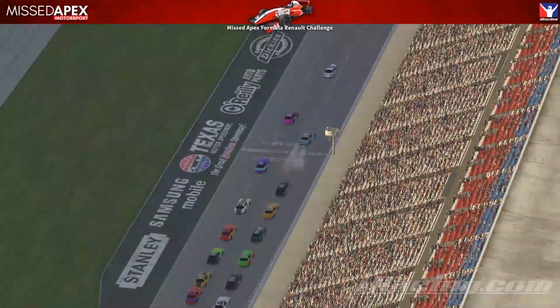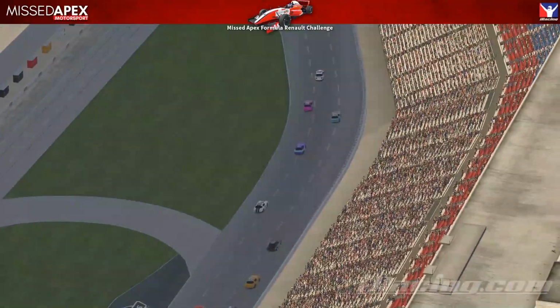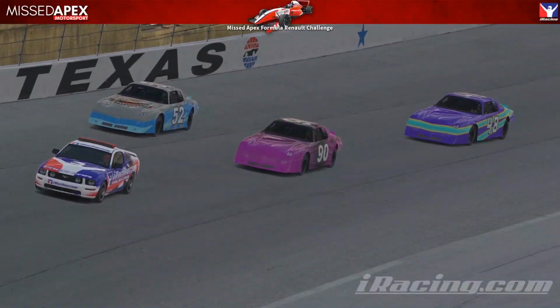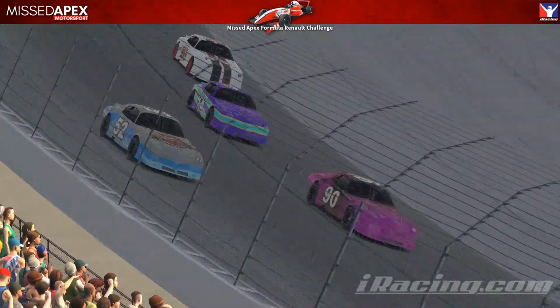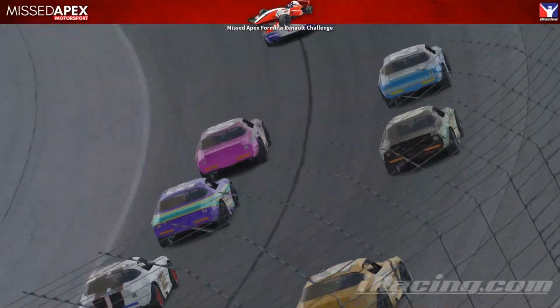Looks like the field are heading away on the warm-up lap with a couple of burnouts going on, trying to warm up those tyres, Chris. Yeah, absolutely. And it's not like they get too many opportunities to do that. Not really allowed to weave so much, especially not on the ovals. So they'll try and get any tyre temperature they can down the very few straights that they have on this Texas Motor Speedway.